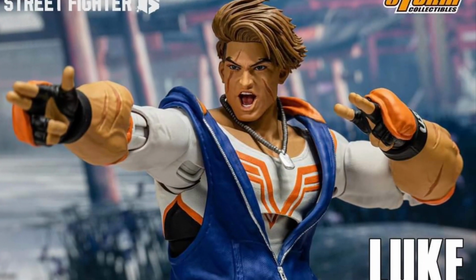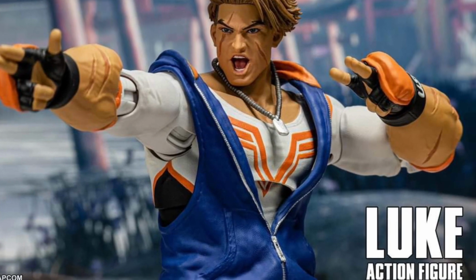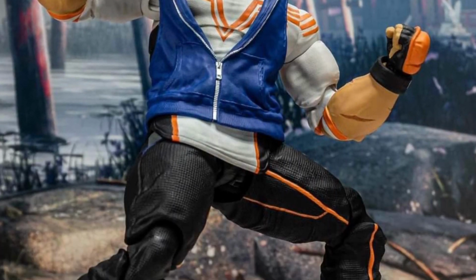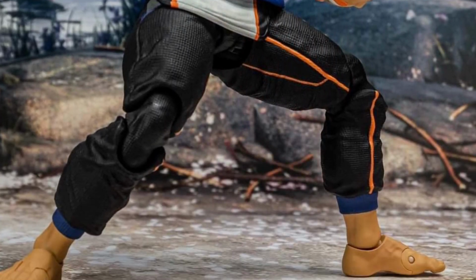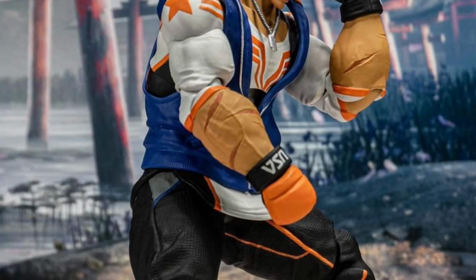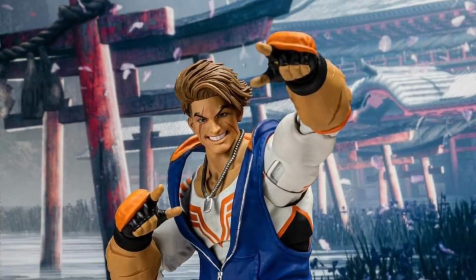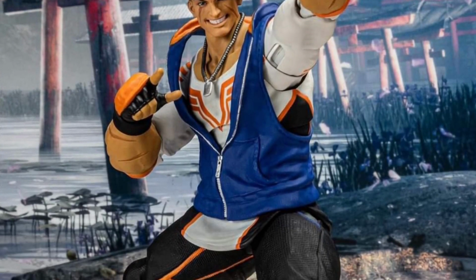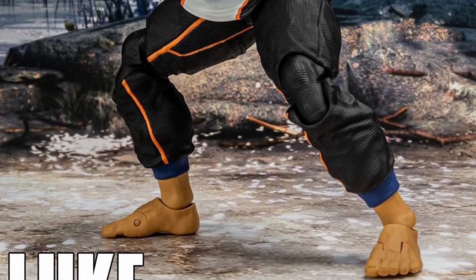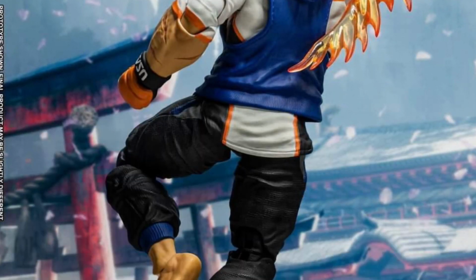Definitely, again, Storm Collectibles are the pioneers at doing cool-looking Street Fighter figures. They really do a good job. The only thing is they've got their competition with Jada Toys, who charge a smaller amount than what Storm Collectibles is charging. So it's an interesting market right now. Do you pay premium for Storm Collectibles, or are you paying less premium for Jada Toys, who are pretty good as well? Anyway, looks like a solid figure to us.